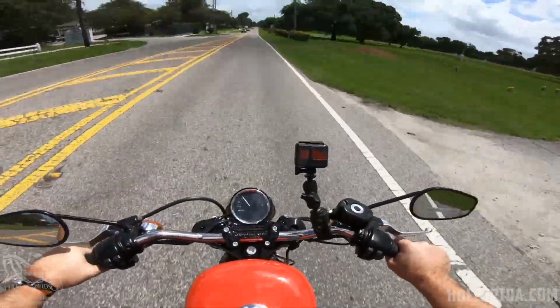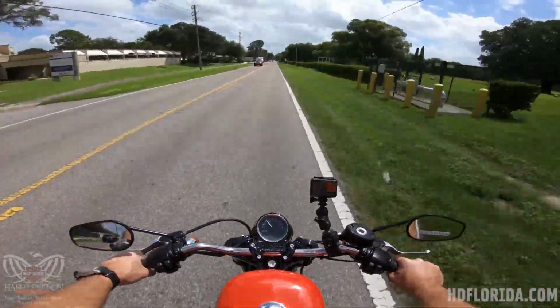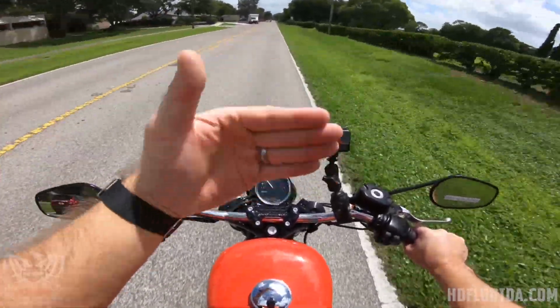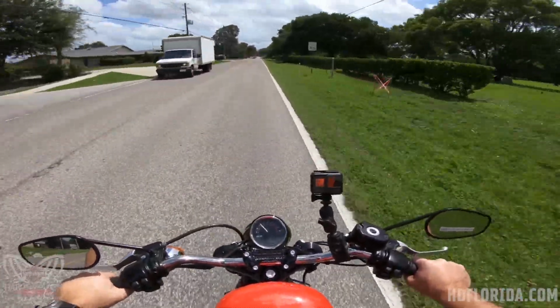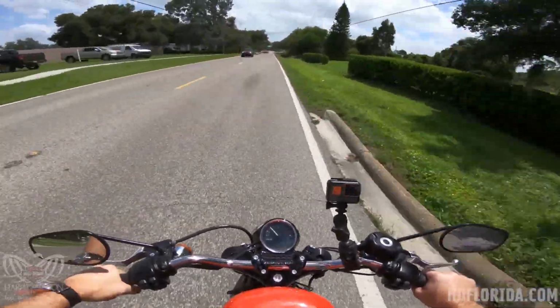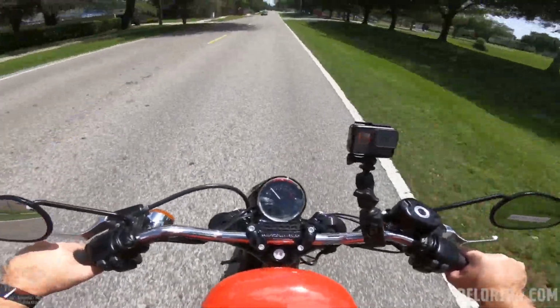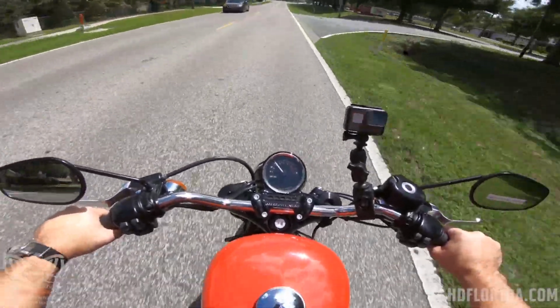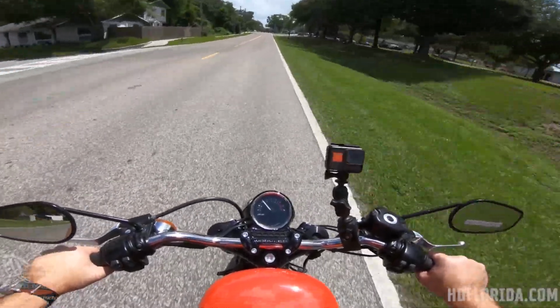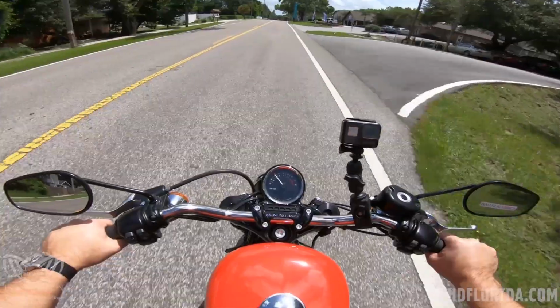Which is especially nice, because the more you sit up, especially if you don't have a fairing or a windshield in front of you, the faster you're going, the more it's going to feel like you have to hold yourself on the motorcycle. Having a little bit of lean angle forward kind of helps crouch into that. Definitely helps fight the wind's urge to push you backwards.